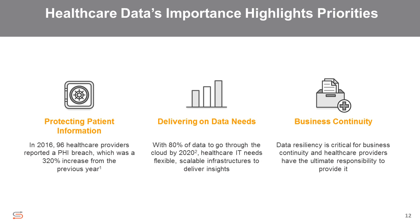And then finally, healthcare providers have a responsibility to really ensure that they can meet their business continuity needs. They need to be able to not only protect their data from unauthorized access, but also ensure that the data is being treated in a way that they can recover and continue business operations in the event of a situation that maybe interrupts the normal business operations.